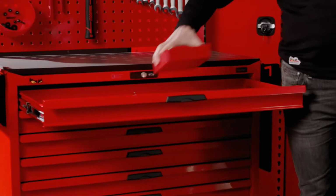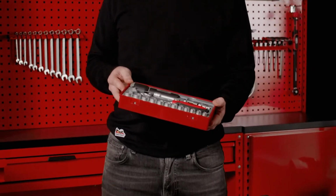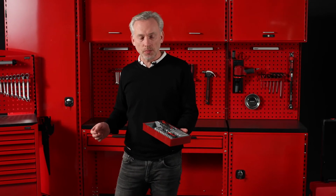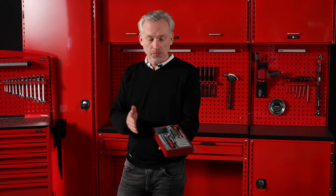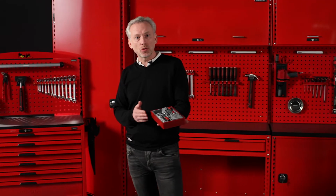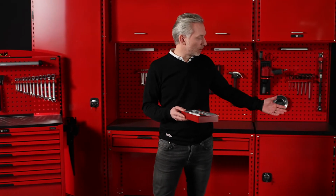It actually starts with a small tool set, and you can continue to add to these sets up to a wide range of different toolkits. Everything fits together, it's all one system. Either you work with the toolkits just by adding them together, or if you're looking for a smart solution for how to store your tools, then we start to look into our different storage solutions.